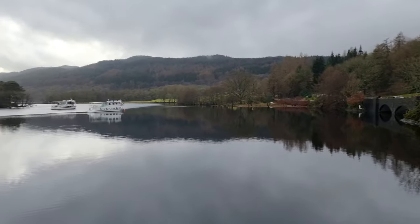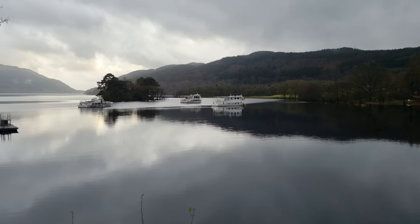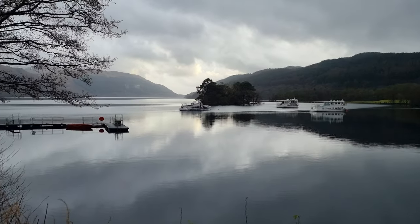At the Inveruglas car park, and that's Loch Lomond.